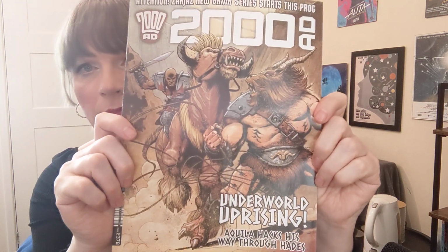Next up we have 2378. Love this cover. It's by, is it Patrick Goddard? Yeah, Patrick Goddard, and it's Aquila. Really nice picture. So we're carrying on with Judge Dredd, again by RM Guerra and Rob Williams.